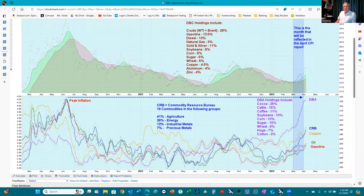Remember, this shaded area is what the next one will reflect. Correct. The gas and oil also are ticking higher. If this one went up by itself and the other ones were going down, I would say it probably wouldn't have much effect. But based on this, I think the 3.4 is probably pretty accurate. Yeah, I think so too.